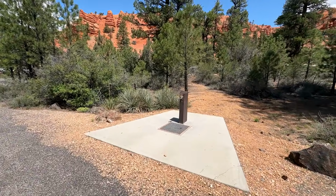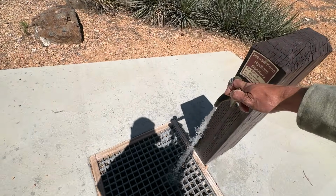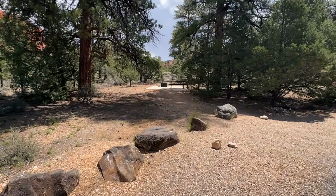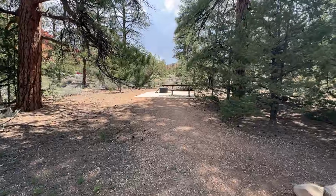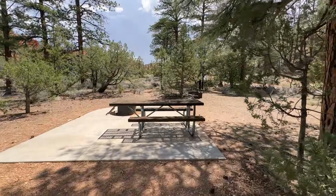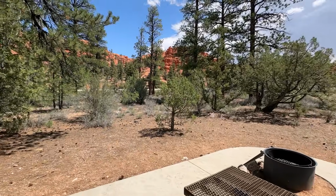It looks like you have a water spigot, no threads, just so happens to be right here at your campsite, and it works. And there is your sitting area over here. It'd be a nice tent camping site too. You could pitch a tent right here. You've got some shade. Not a bad deal.